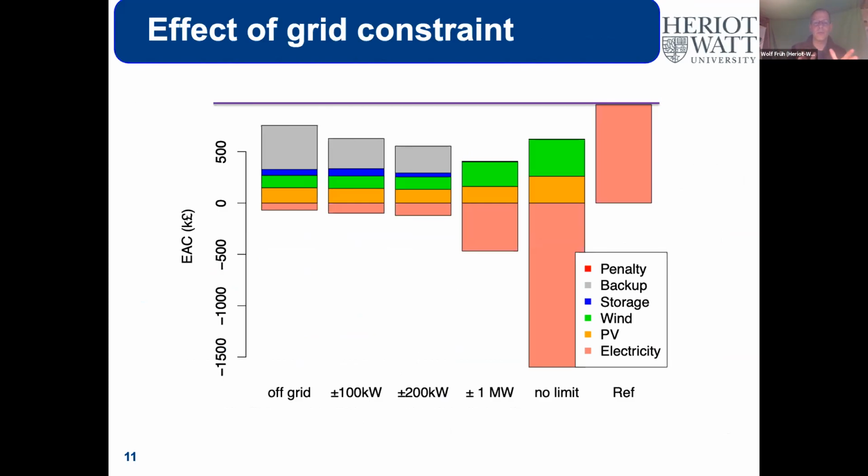But the key thing is we've got the costs for PV, this orangey bit, the cost for wind installations this, the cost for storage the blue bit, the cost for gray is the backup generator, and the pinkish bit is the cost of electricity, and if it's negative, then it's actually an income. In this case, I allowed for some renewable tariff, so you get a payment if you produce renewable electricity, even if you don't export it to the grid.